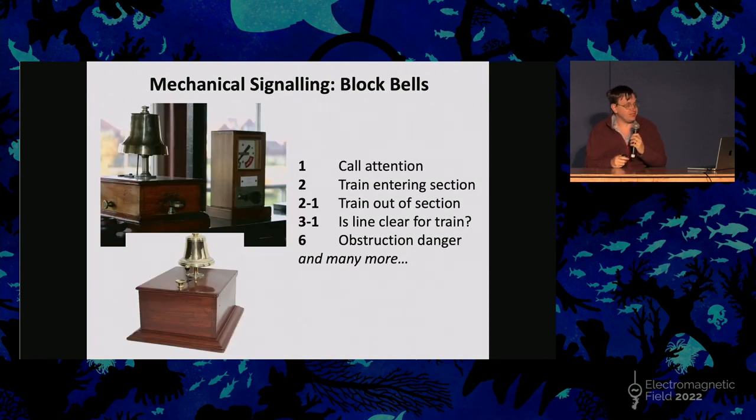For the communication, they used block bells. So this was using the telegraph, but it just rang a little bell whenever there was a pulse on the wire. They'd have different shaped bells for different communications to different signal boxes, so you could tell immediately from the bell which signal box was calling you. And they'd have these bell codes.